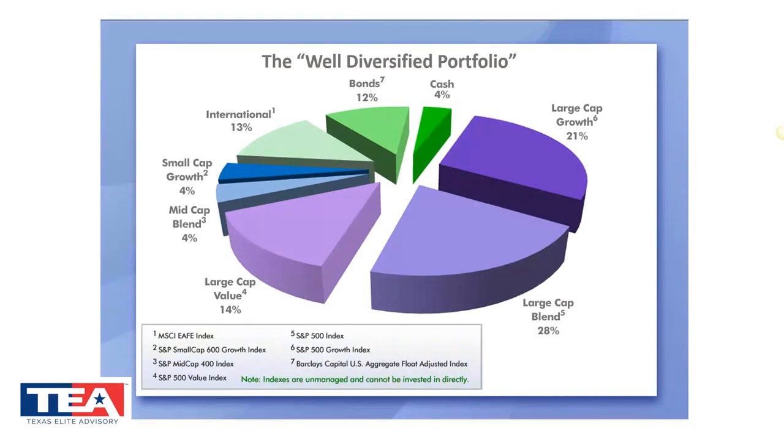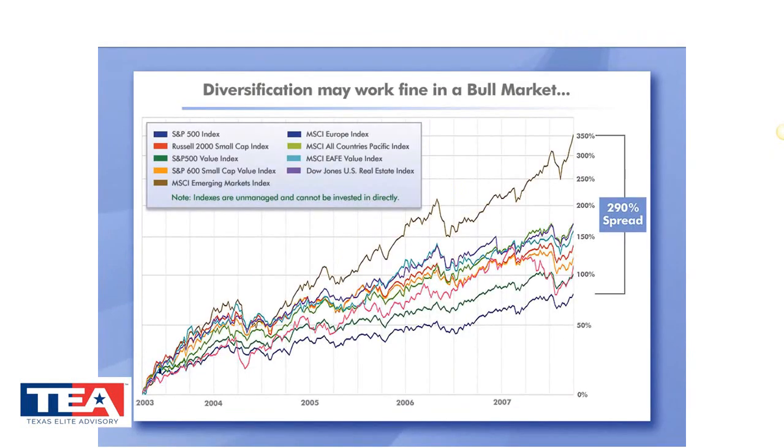Here's an example of what many in the industry like to call the well-diversified portfolio. This kind of asset allocation is also referred to as buy and hold, or MPT, modern portfolio theory. Other than an occasional rebalancing, the well-diversified portfolio doesn't change. Therefore, it too is essentially static. The idea is that with a well-diversified portfolio, different types of investments will march to the beats of different drummers. And so theoretically, while some asset classes are going down, others might be going up.